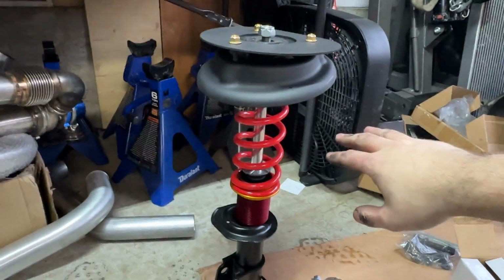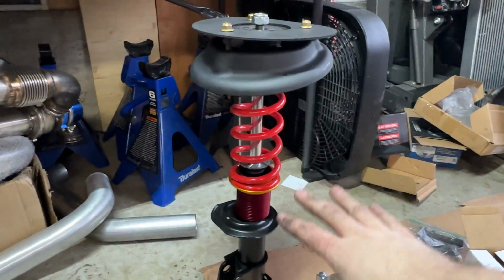I don't believe this is going to be at ride height, but I'm just going to be putting it in so we have all the suspension pieces in. We can be done with that and move on to the next side, do the same process, tear everything down, clean it up, repaint it, and reinstall.